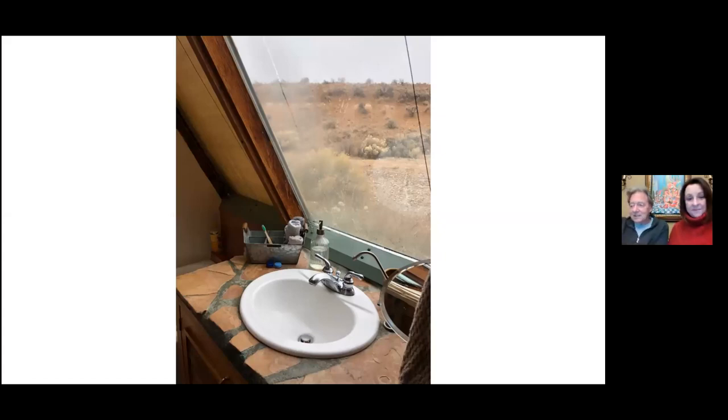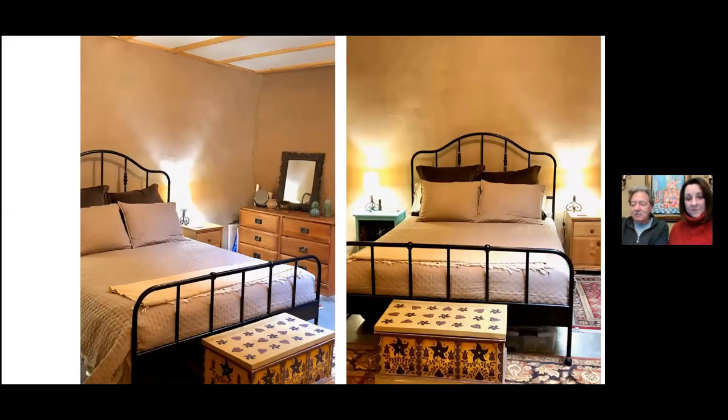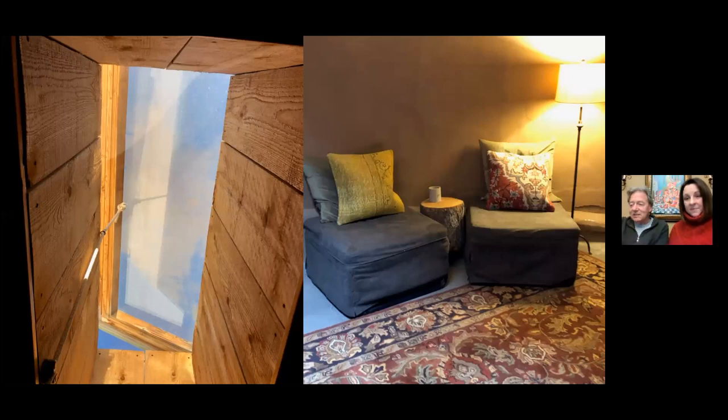Again, this is the bathroom, and this is the bedroom, a couple of different angles that we created out of what was the garage that somebody had created. You see the skylight that's open in the bedroom, and a sitting area. Those are ottomans that you can sit on in the bedroom area, but they also fold out into cots, into nice beds.